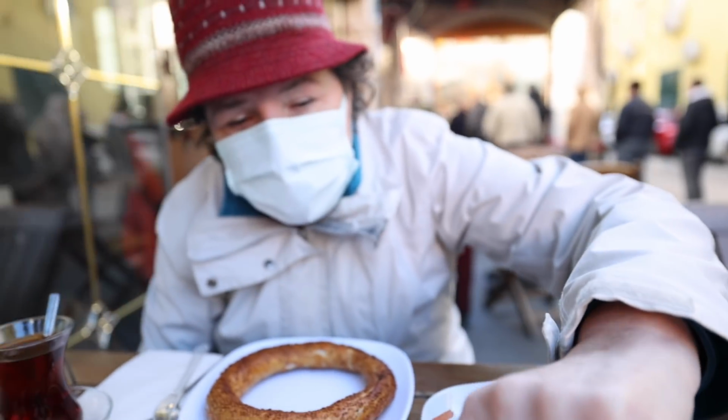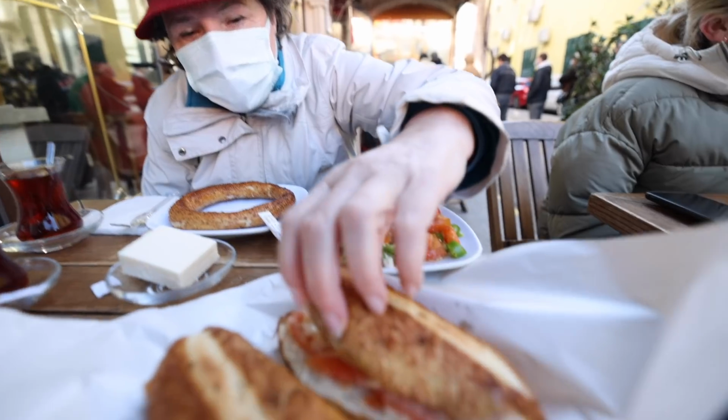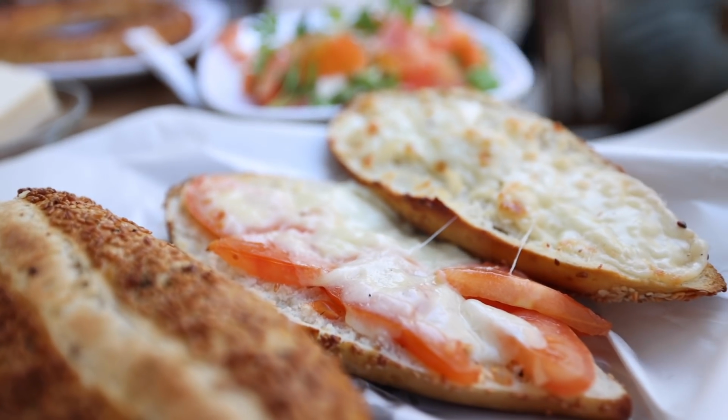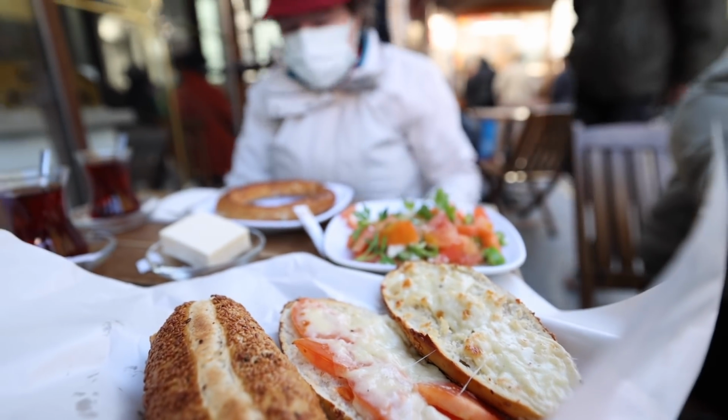This is a kind of a sandwich. Kashari, tulum, and tomato. I gotta go for this sandwich first. 2 types of cheese, tomato on there.